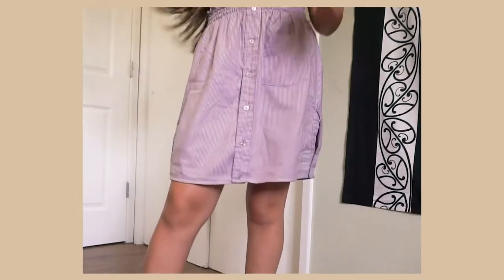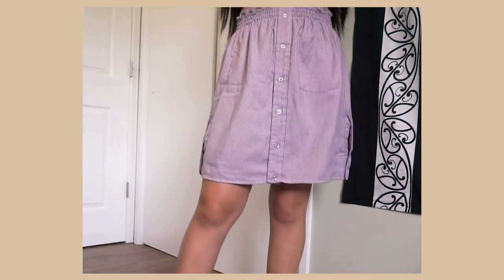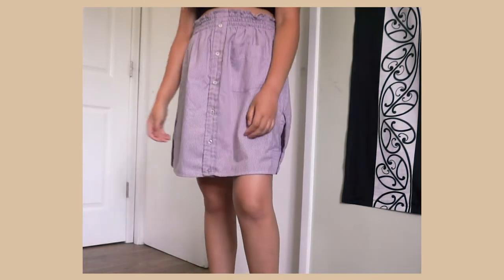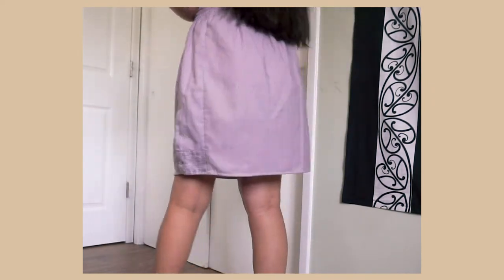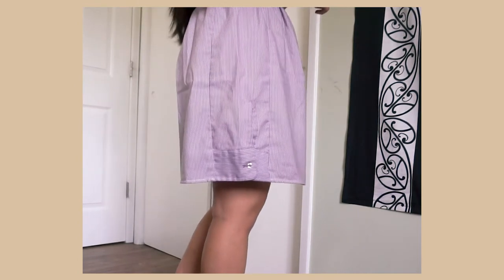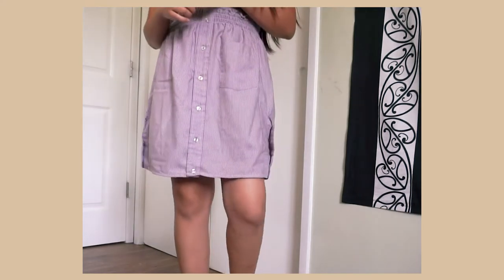So this here is a skirt I got from Buffalo Exchange in Richmond. I love how stretchy it is. It's actually one I wore in my last video. It has these faux buttons here, and then you have a little slit here, and actual real buttons here, so you can open it, but I personally think it looks a little awkward. It has one little pocket in the front, and just a nice spring thing. And if you want to see how I styled it, you can check out that video.